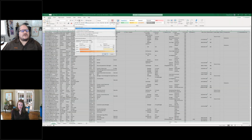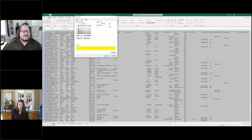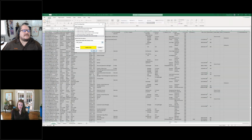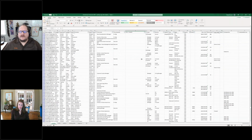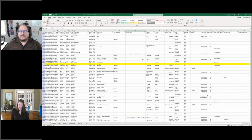Format, new rule, use formula: column P equals Chicago, then change the fill, which is basically the highlight, to yellow. All right, that should work. What? Did I not put the row number? I didn't put the row number. Okay, let's start with 2. All right, let's see. Did it work? Are there any Chicagos? Chicago, Chicago, Chicago. Oh, great. No, I don't have any Chicagos. Oh, wait.